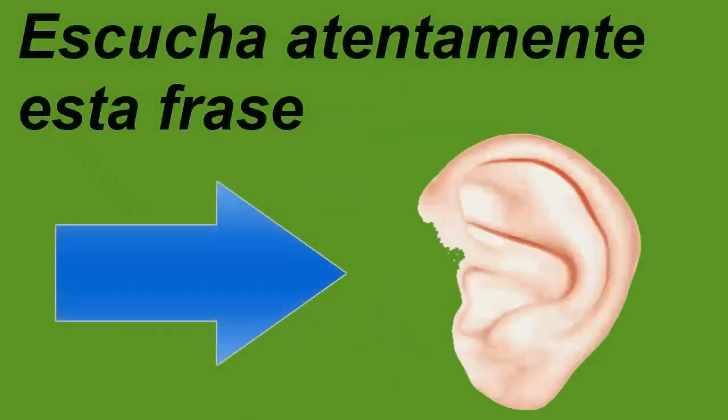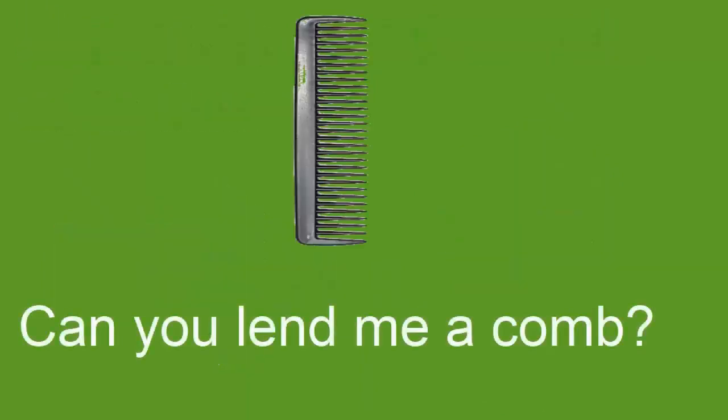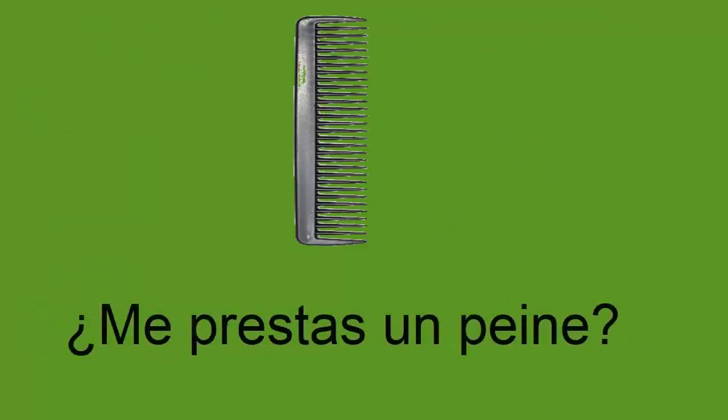Peine. Comb. Can you lend me a comb? Me presta un peine.